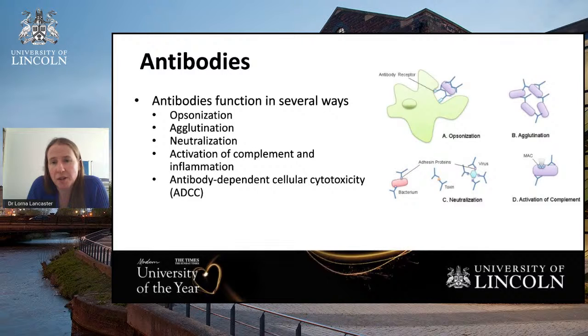Once antibodies are triggered, they have a number of different things that they can do to allow the body to fight disease. Antibodies can do what's called opsonization. They bind onto the pathogen, as can be seen in figure A. That's the antibodies, the Y-shaped structures, bound onto a bacteria. The antibodies then bind onto a phagocyte, as we were talking about before. The phagocyte engulfs the bacteria and then destroys it. They can also be involved in agglutination, which is stopping any bacteria or viruses from entering any cells or going to places to cause damage by binding to them and holding them in place.